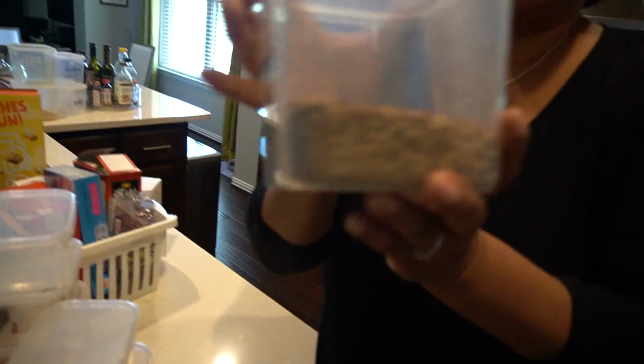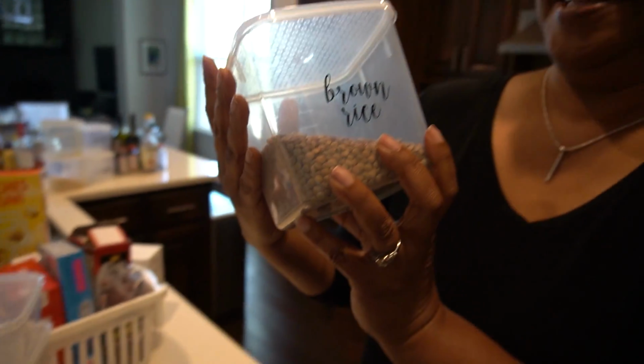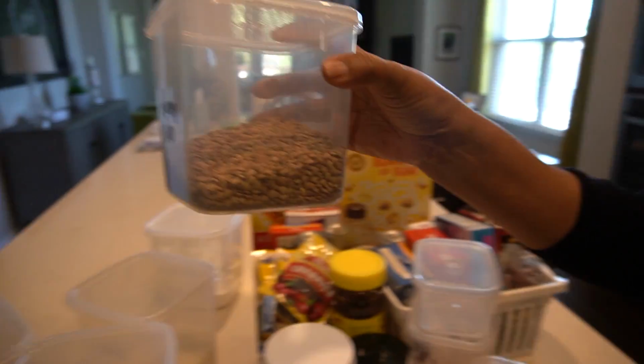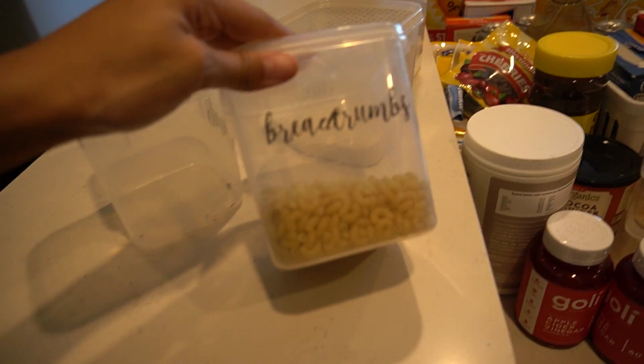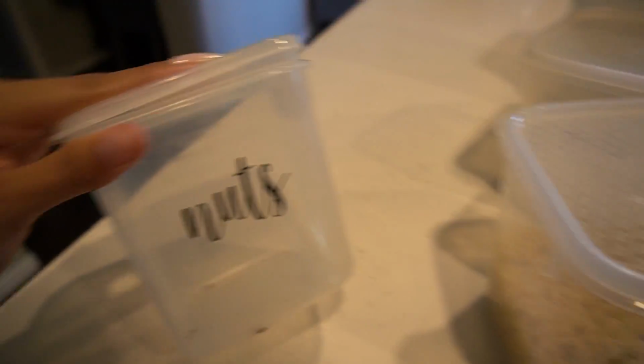Lentils. Got plenty of brown rice. That's not even brown rice. Brown, what is it? It's lentils. In the wrong box. Breadcrumbs got mac and cheese in it. Don't got no nuts.